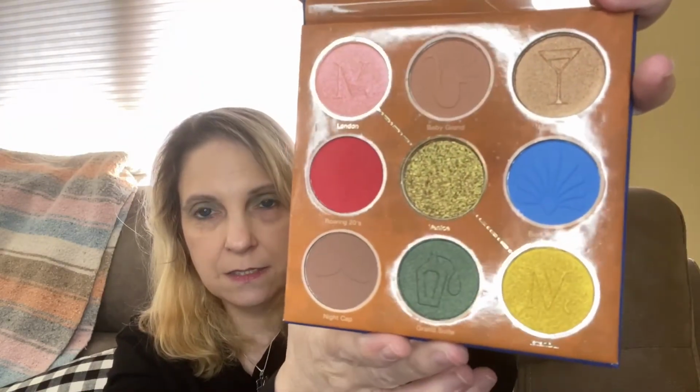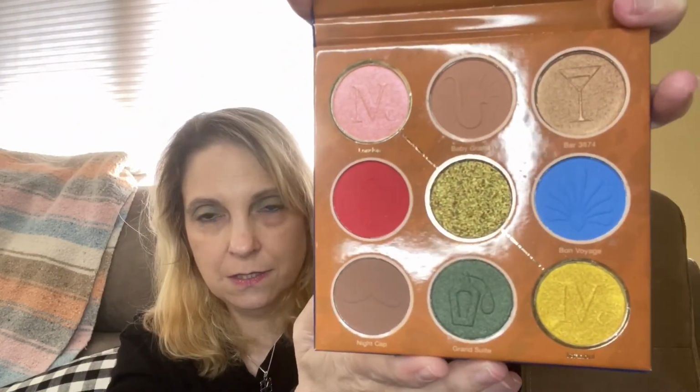But now I have quite the collection. So if I do have this, this will go in a giveaway. So here is what it's got, the saver here, the shade saver, I guess you call it. And here are the shades, the colors. So very pretty palette. Again, if I do have it, this will go in a giveaway.